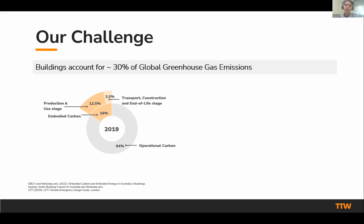Firstly, I thought I would begin to reiterate the challenge that we all face as built environment professionals. I'm sure most of you have heard this before, but buildings account for approximately 30% of greenhouse gas emissions globally. And in Australia, in the last couple of years, the GBCA and Think.ANZ produced a report that found that in 2019, 84% of these whole-of-life building emissions were emitted during the operation of our buildings, and 16% were embedded in their materials as embodied carbon.